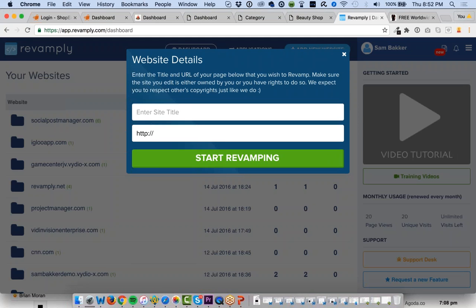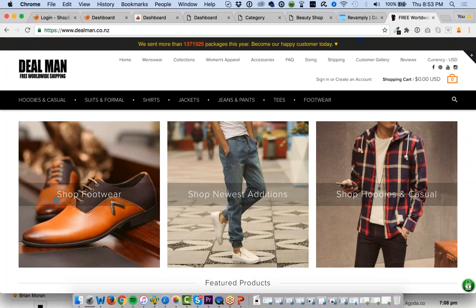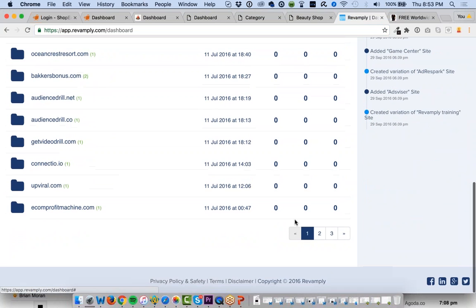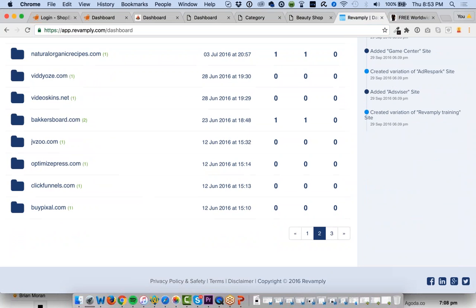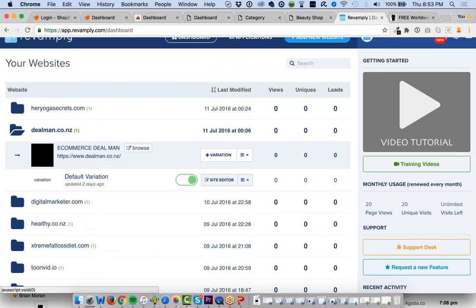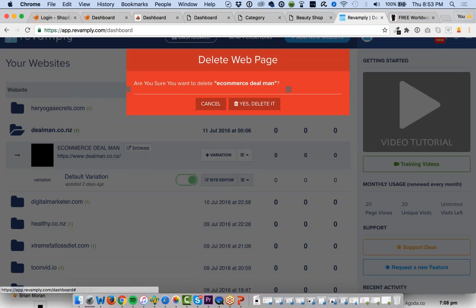So here's how it works. Let's grab a website. We'll try dealman.co.nz. Now I don't think I've actually tried this one. Maybe I have. If I've tried this in the past, then it won't load it up, but we'll just see because I've already created a page for it. So let's just see if I've created it in the past, and I'll delete it. There it is right there. Let's go ahead and delete this. And there we are, delete this website, and we'll re-add it.